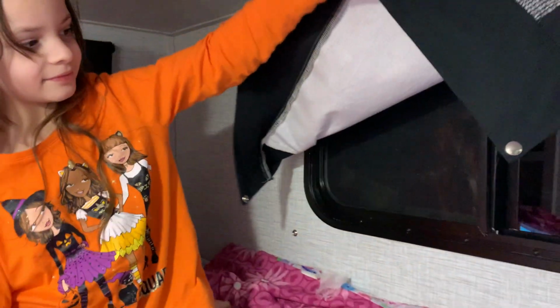It's a big tarp I bought. Yeah, I was just gonna say no, it is not. Yep, I showed them that. Ew, there's a fly.